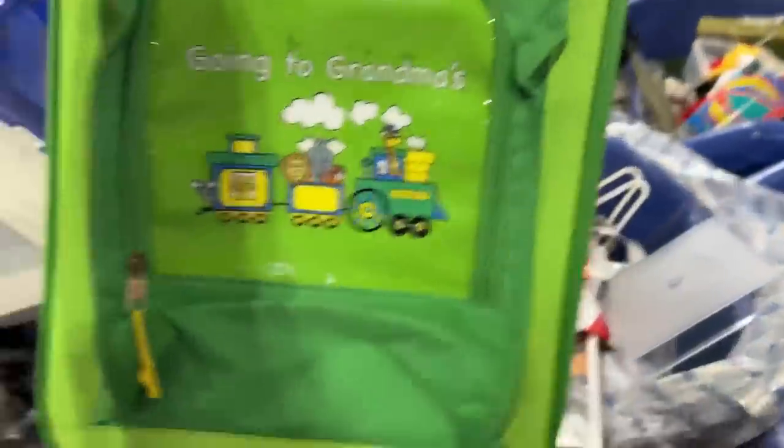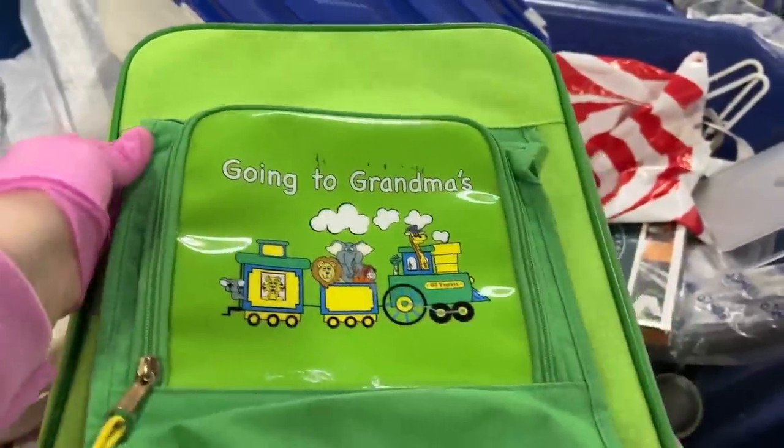This is cute. It's the boy version. Well, because it's green. There's a pink one. I guess it's the green version. Doesn't have to be for boy or girl.